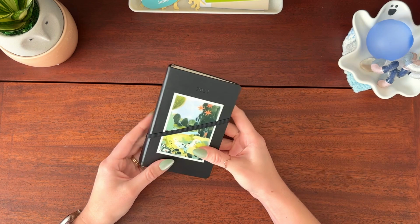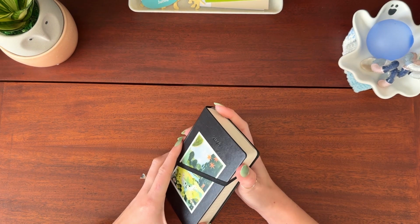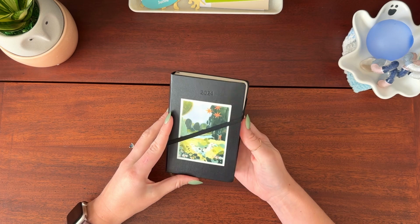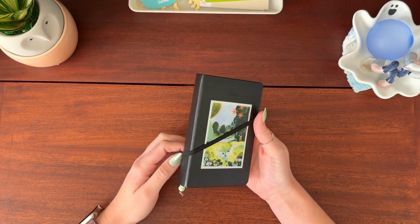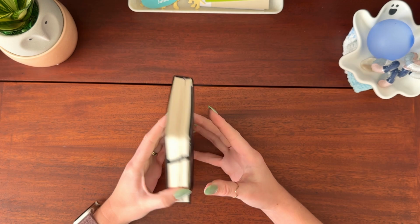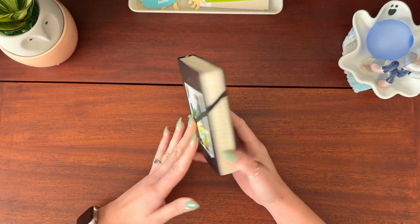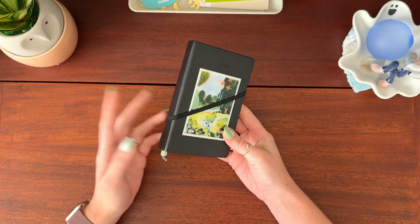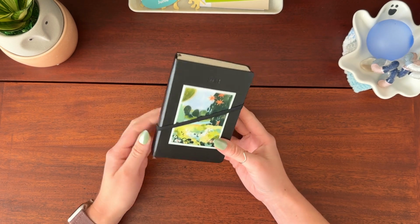Okay, I'm gonna switch gears now to my memory keeping system. Like I said, I don't use my A5 for memory keeping. I like that to just be my day-to-day book. So a few months ago, I got this Moleskine Pocket Daily on a super great deal, so I thought I would try it out.